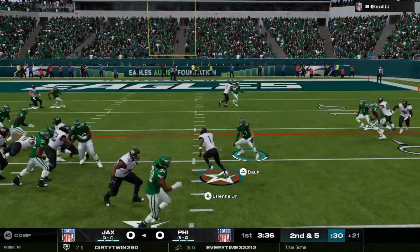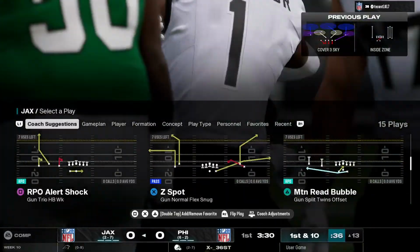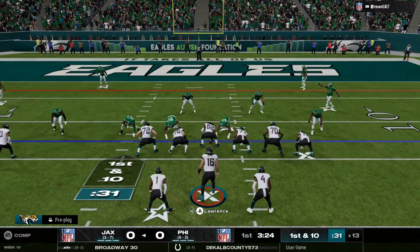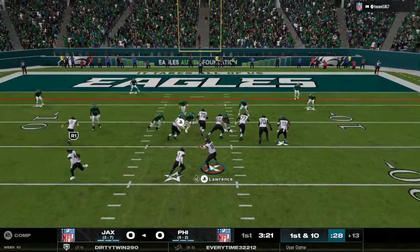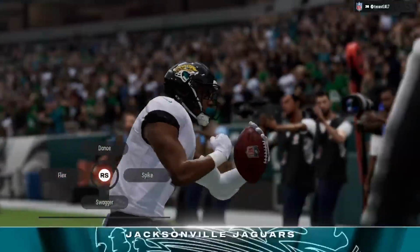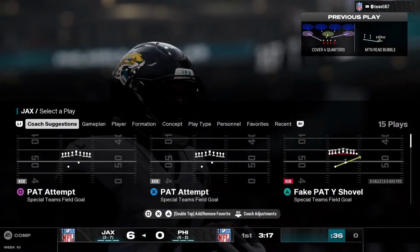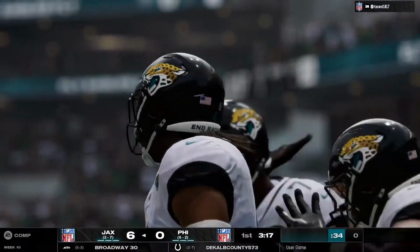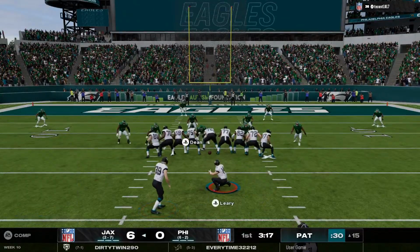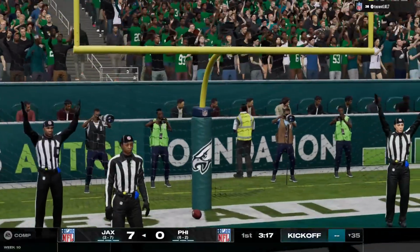A shotgun snap, and again to ETN. And they'll bring him down at the 13-yard line. That one, a first down pickup of 8. That's going to be caught by Bigsby. And he takes it in. Touchdown, Jacksonville. Tank Bigsby. His third touchdown now on the year. And the Jaguars will jump on top with the game's first score here this afternoon. Point after, right down the middle. And it's now a 7-0 game.